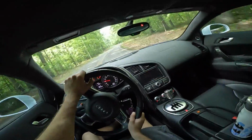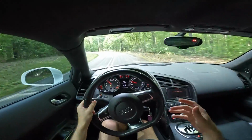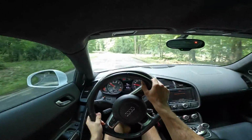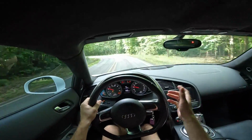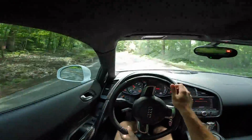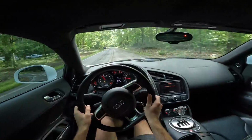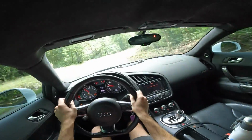But one thing I like about this car too, and really this is with any manual, this car doesn't have anything to rev match. So you have to rev match yourself. And obviously that's a technique that you learn how to do over time. But it's just another thing that I personally like about having to do everything yourself.